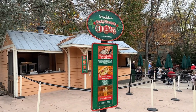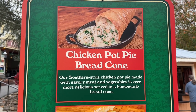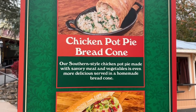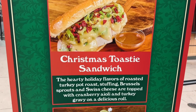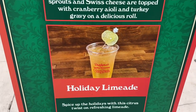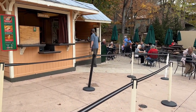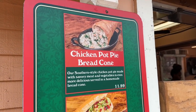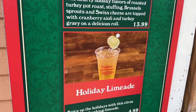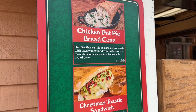Well, let's start off and get a couple items. The stand is offering chicken pot pie bread cone. Southern style chicken pot pie made with savory meat, vegetables, and even more delicious in a homemade bread cone. A Christmas toasty sandwich. It has Brussels sprouts and turkey pot roast, and holiday limeade. Let's go up here and get a couple of them. Let's look at the prices on these. Chicken pot pie, $11.99. Chicken toasty sandwich, $13.99. Holiday limeade, $4.99. We're going to use the tasting pass on those two.